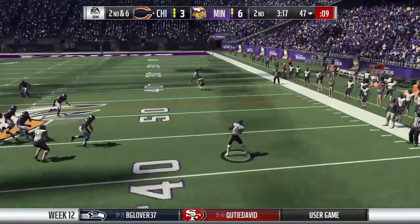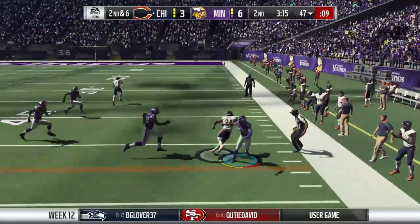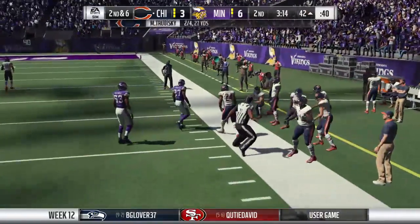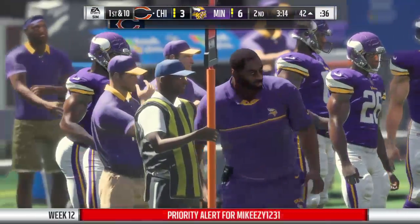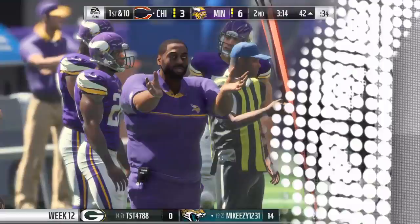3-19. On 2nd down, here's Trubisky. Out to the flat. That's complete to his running back. And he'll be out of bounds just shy of the 40. Give him 12 yards on that one. It earns him a fresh set of downs.